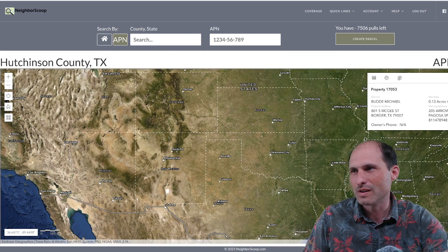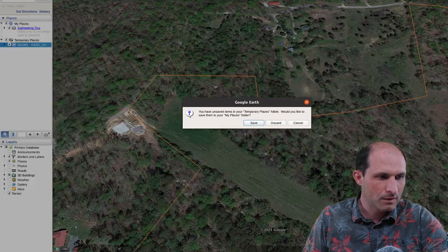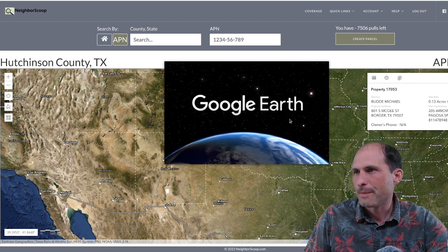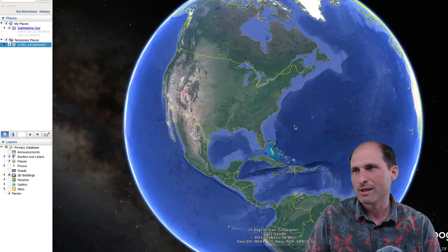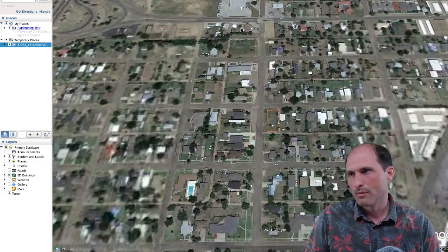Let's blow this thing up. Well, maybe I have to hit some different buttons. That's a different property, so let's pull up this one. So, pulling up Google Earth because I don't have the maps working on ruralvacantland.com for this property yet. Hopefully by the time you see this video, the maps will be up and working. I get people in the background trying to make the maps work for me, but I didn't want to wait.